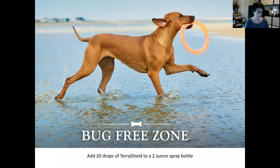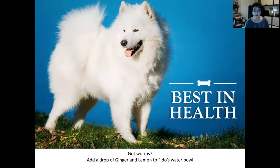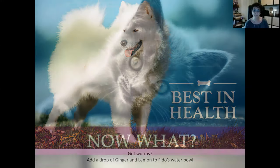So I put that on. And that actually comes in a 30-mil spray now that you can get. And you could spray that on you and your animals, and it'll just be fine. So if your dogs have some worms, you can add a drop of ginger and lemon to their water bowl, and that will actually help them with their worms. Hopefully that won't be the case though.